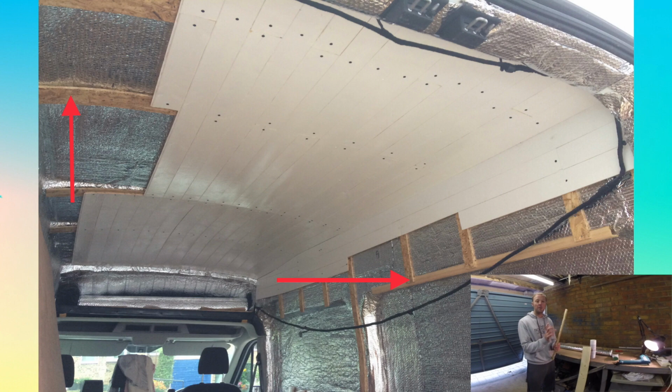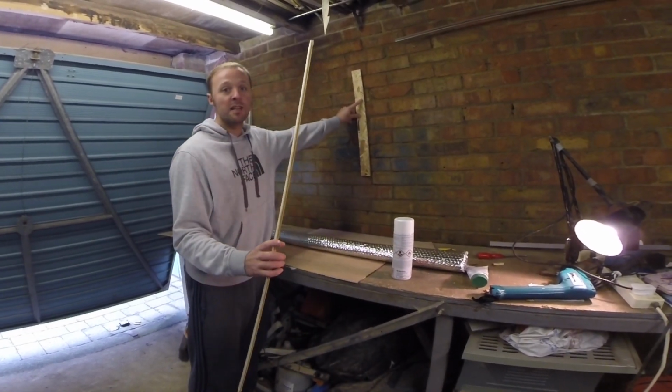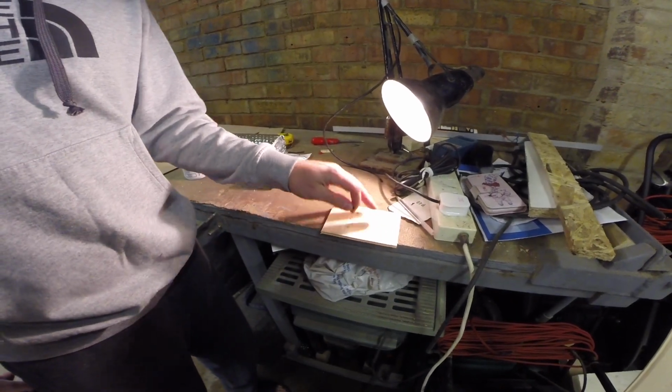That's where these chipboard packers come in. What you do is you screw the packer to the metal part of the wall, then get the wooden slat, screw it into the packer. Unfortunately, we came across a problem when we started screwing the wood to the walls.